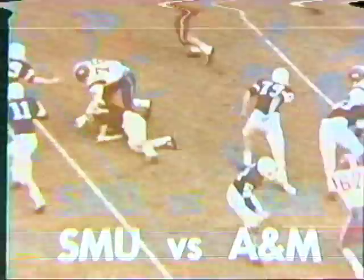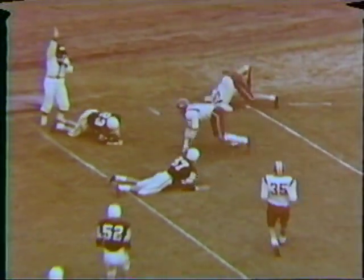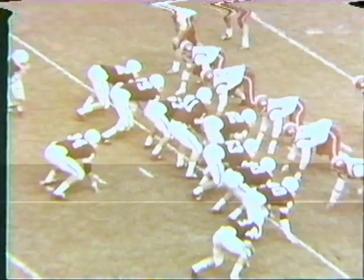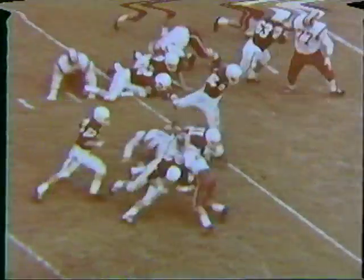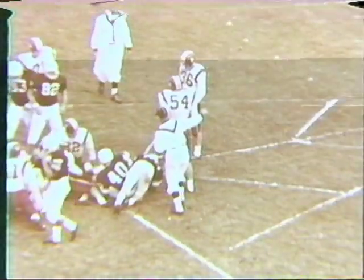As we join the Aggie Mustang game, the Aggies are driving for their second touchdown, keyed to this Bryce to Hargett pass for 12 yards to the Pony 4. And then from 4 yards out, George Hargett takes the pitch out, hits tackle for the tally. This makes the score Aggies 12, SMU nothing early in the second quarter.